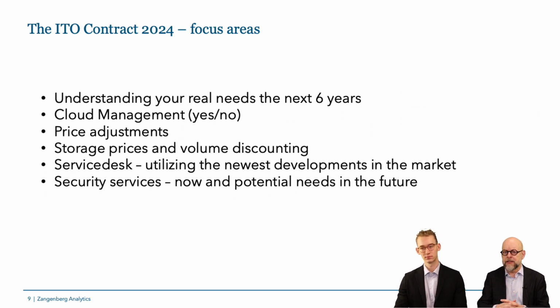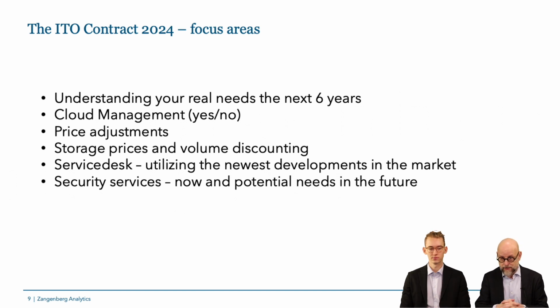Now more than ever, it is important to understand how you believe your needs will change over the next 6 years. Now, when you entered into an outsourcing agreement 15 or 20 years ago, you were looking into something that would be probably relatively stable, at least more stable than you should expect the future to be during the next 6 years. So you need to have some kind of understanding of what you will most probably be needing over the next 6 years. And we'll give you some hints and tools to basically try and focus on that. You need to decide whether cloud management is in or out. You need to make sure that you have price adjustments. We'll get back to that.